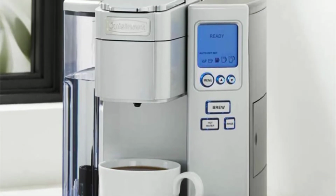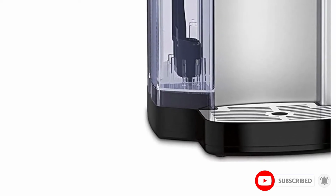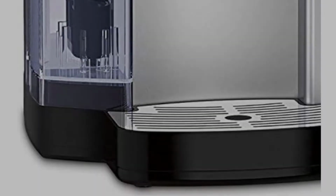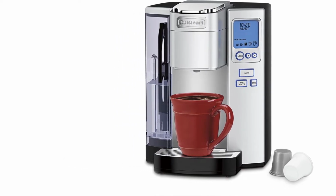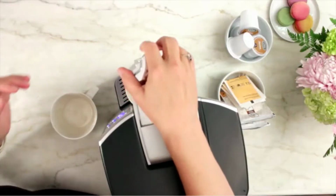However, with the body being made entirely of plastic, the device can be extremely light when empty. You can select from an array of up to 5 coffee beverage sizes. Also, there is a hot water button that allows you to enjoy other types of beverages, including tea, hot cocoa, and instant coffee. In addition to this, there is a rinse feature that cleans the inside of the device.